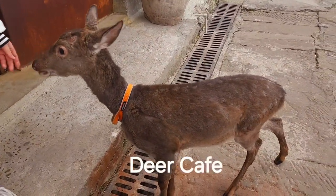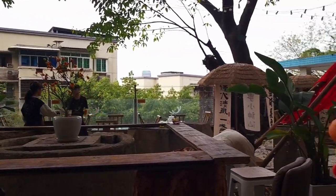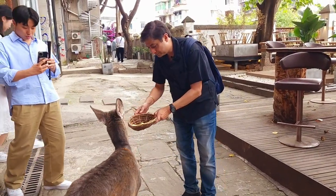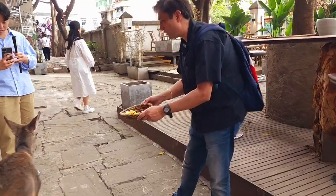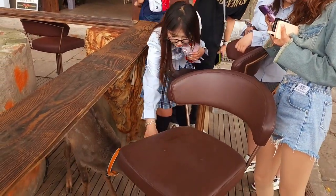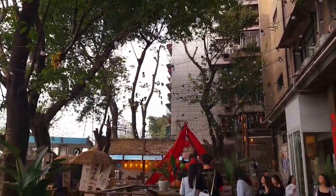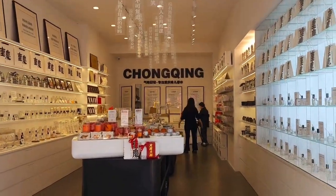So this is a place called Deer Tea, and they actually have a deer here. And the place is quite creative. Wow. And you can actually feed the deer. Sorry, face the camera, deer. It's got an interesting array of stores.